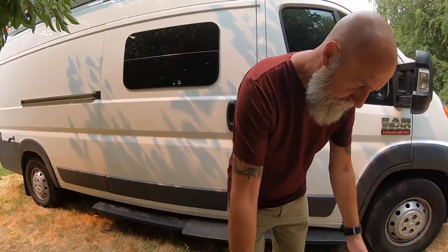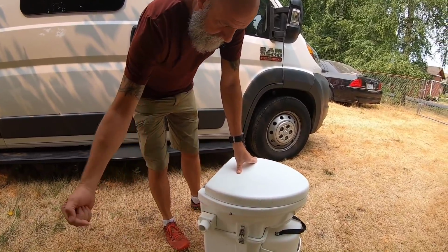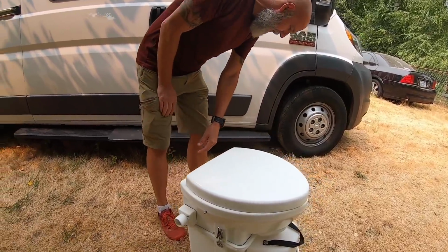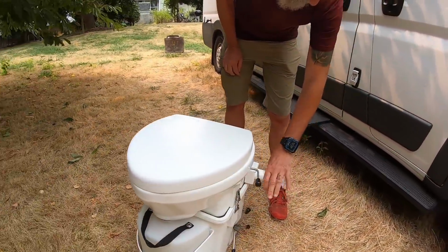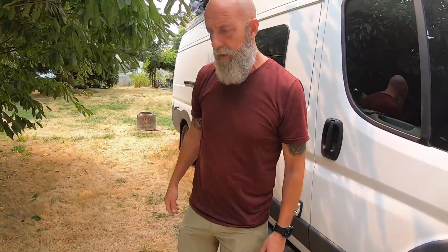That's not ideal. This is kind of an odd one that wasn't quite as expected. If you look at the toilet, when it's installed in our wet bath, this is just the intake for air, and air flows across the top of the compost and comes out here, and there's a hose plugged in here that goes under the van. So it vents outside.